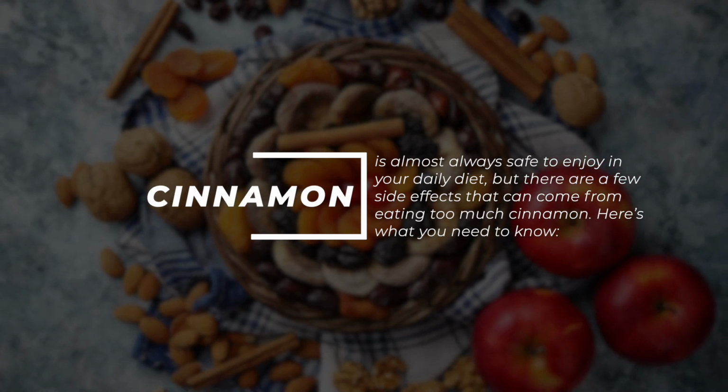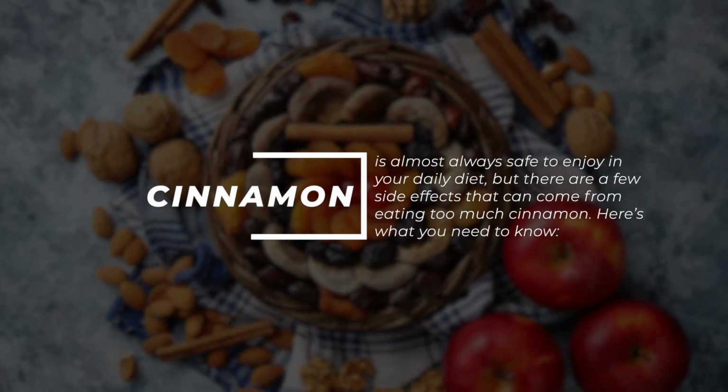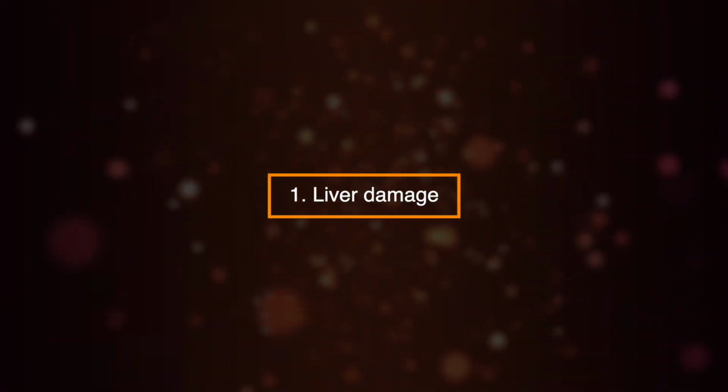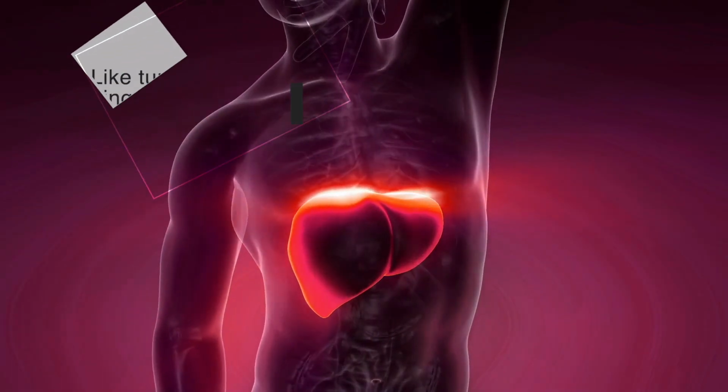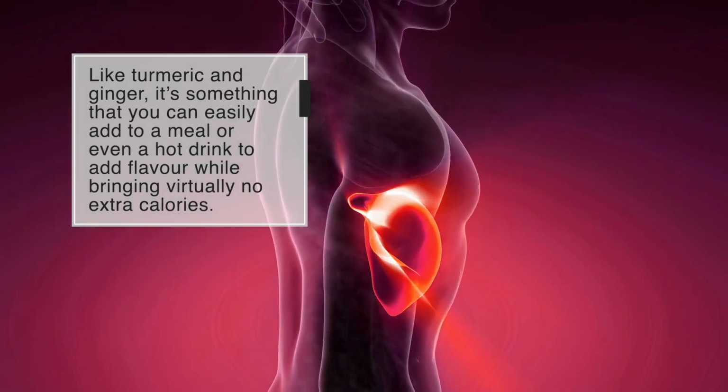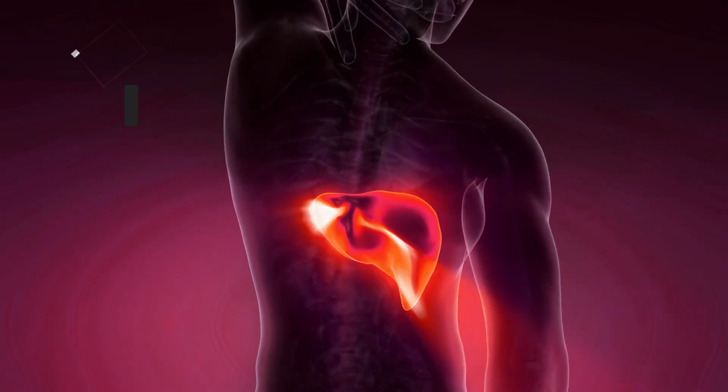Cinnamon is almost always safe to enjoy in your daily diet, but there are a few side effects that can come from eating too much cinnamon. Here's what you need to know. 1. Liver damage. Too much coumarin found in cinnamon may cause liver damage, especially in individuals with pre-existing liver disease.